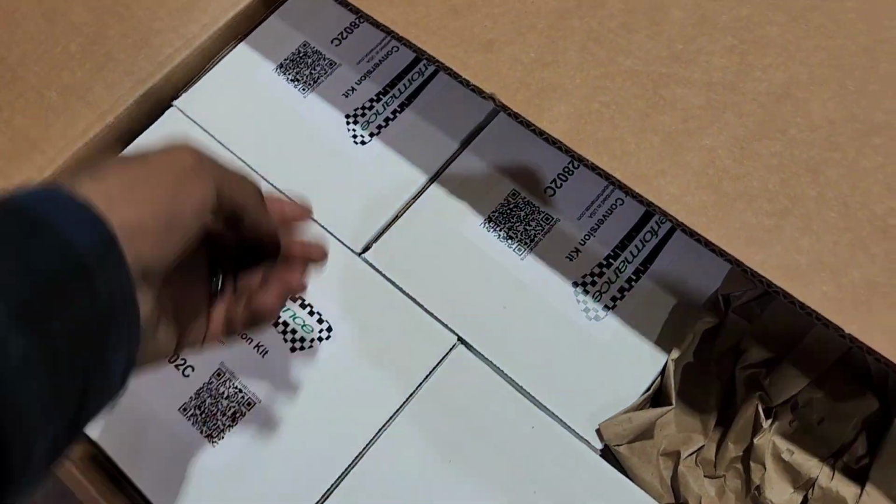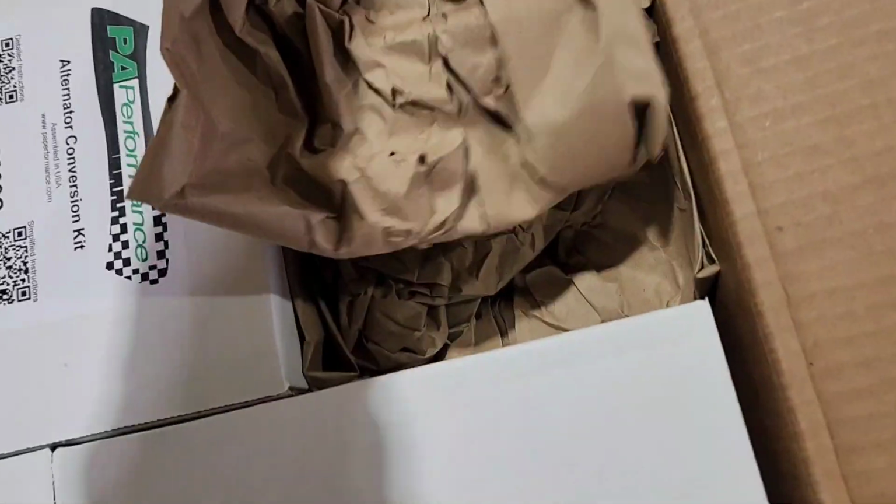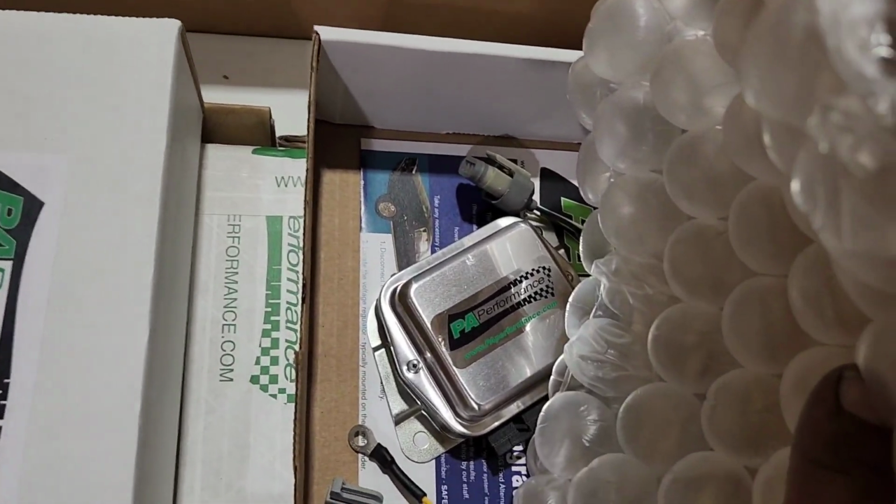So after a quick little tighten on that again, I'm going to start on this green truck now. Got this green Ford coming back in here, and I'm going to change the alternator on it for a 12 volt alternator instead of the 14 volt with the regulator, which we've been dealing with. PA Performance. There are 4 alternators in here that we're going to convert. There should be 4 kits in this thing. Oh, the regulators for the firewall. More regulators. Okay.